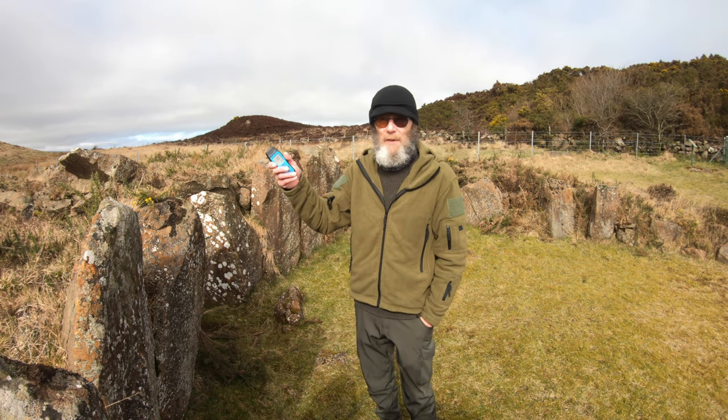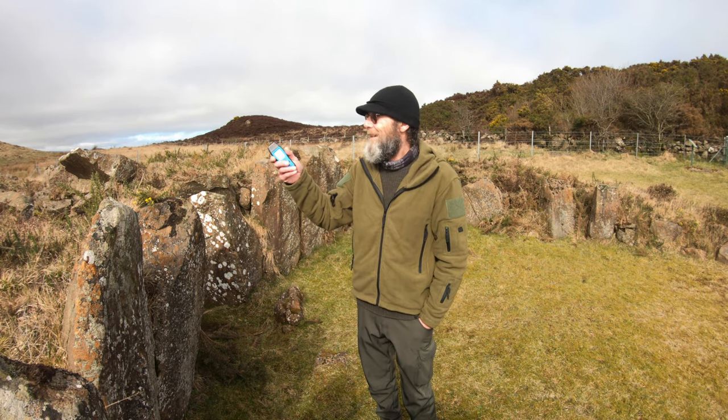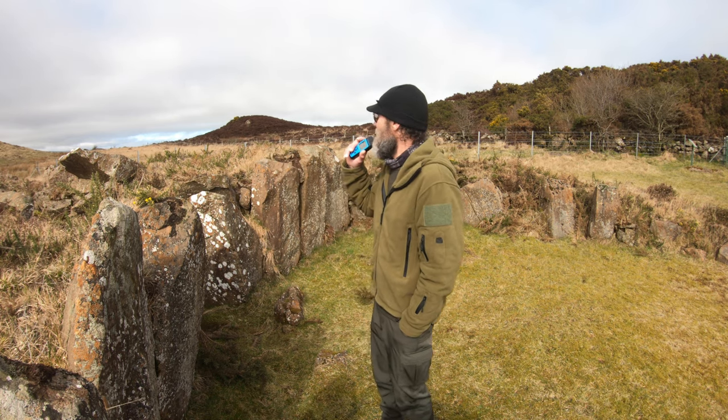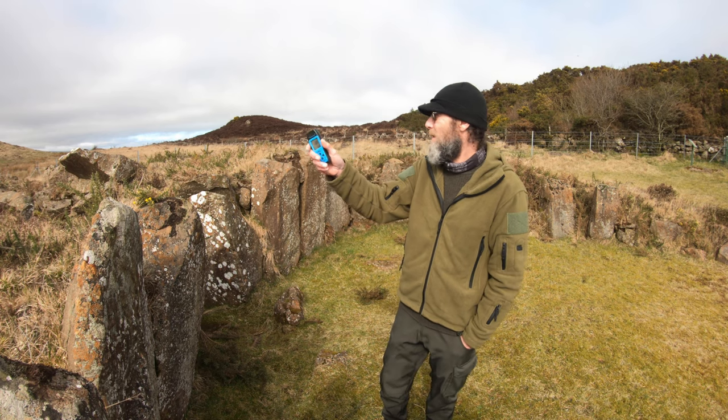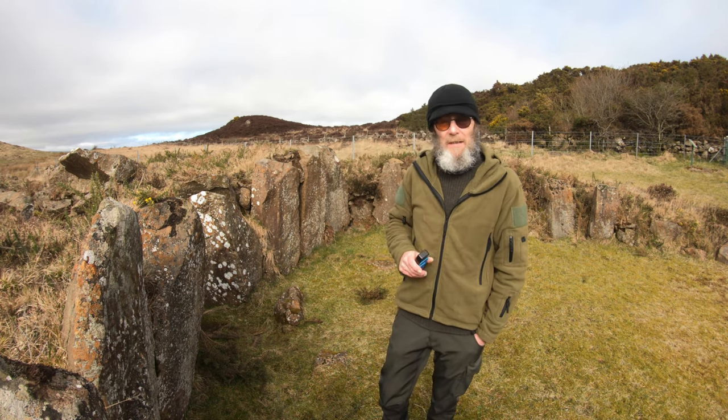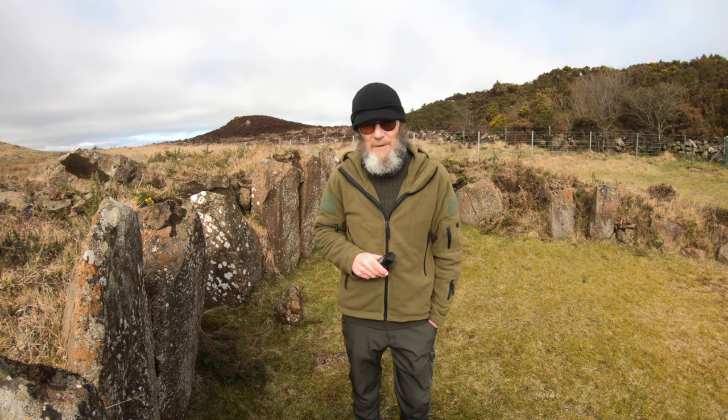These turbines weren't here on the Google Earth picture, must have been taken a few years ago. But they're all over that direction. I'm going to be flying up this way, but you can join me for that and we'll see what we see up there.